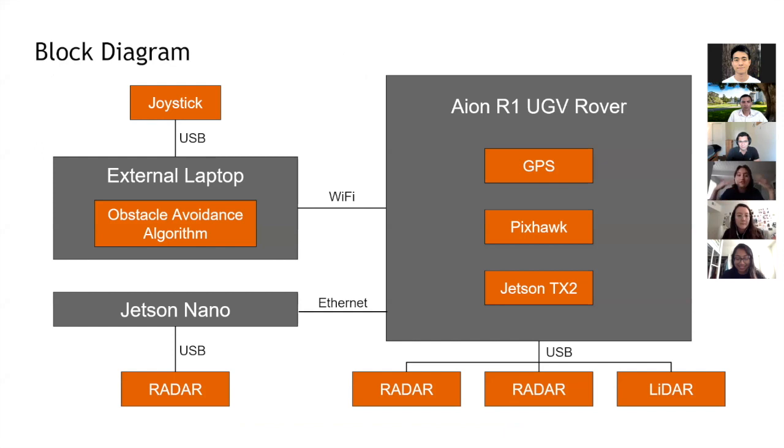Starting with the joystick. The joystick is how we, as users, control the rover itself, and that handheld controller is attached to our laptop over USB. And that laptop is running a Python program that takes in those joystick commands and properly translates them to ROS commands, ROS being Robot Operating System. And the ROS commands are easily accessible by our Pixhawk controller onboard our rover, and those commands are being sent over Wi-Fi.